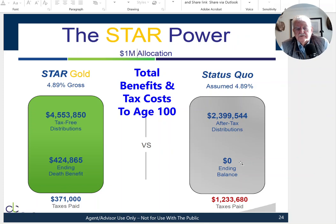Now here's a summary of all the total benefits and tax costs, age 100. So for this individual, if he does this, and I'm only assuming 4.8% interest earnings, he would have $4.5 million of income. At age 100, he's still got $400,000 left over for family, and he's only paid $371,000 of tax. Whereas if he did the status quo, he would have had almost just $2.5 million. So we've had $2 million more of income. He's got nothing left at age 100, and he's paid $1.2 million in tax.